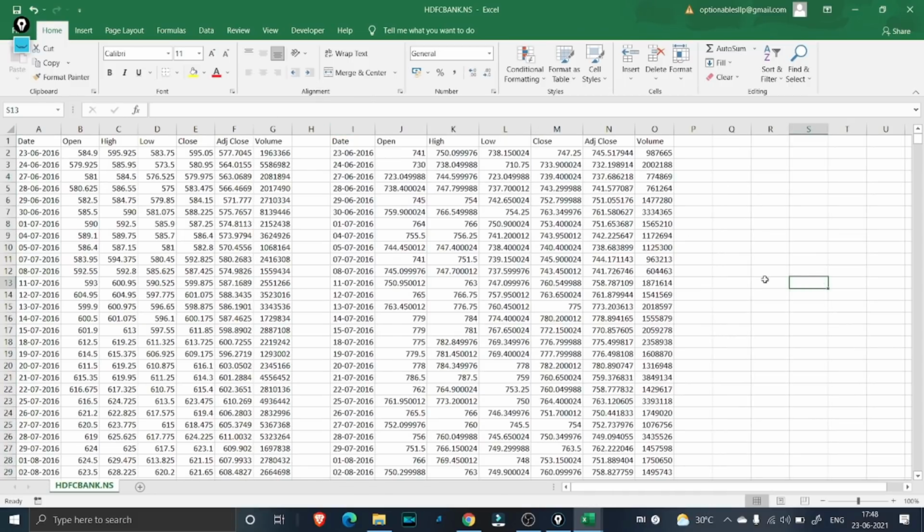Okay guys, if you look at this, you can see that the data itself is looking very clumsy because some has a lot of decimals, some does not have decimals. So we are going to first make the data look a little better.